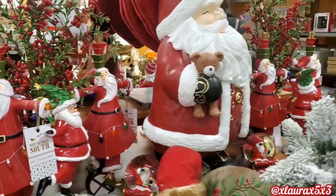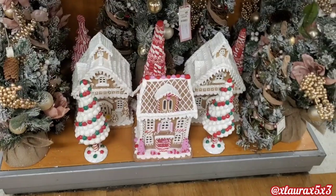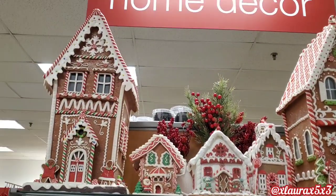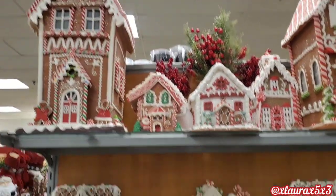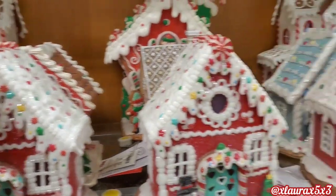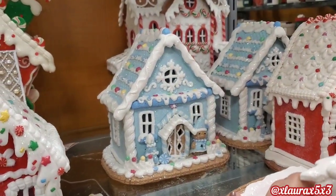We saw all of these already. Look at that big Santa in the middle. Isn't he cute? They have more gingerbread items on this end cap. Look at the huge gingerbread houses. $130. We did cover mostly all of these already. They're mostly $30 or $35. I wanted to show you the blue one because we haven't seen that one.